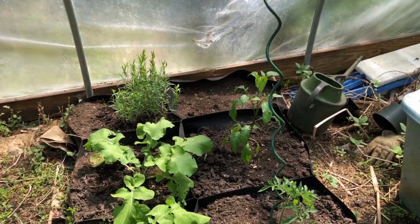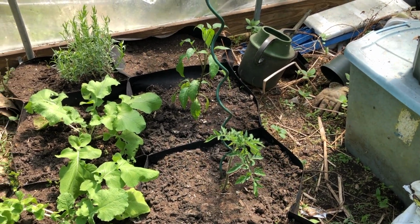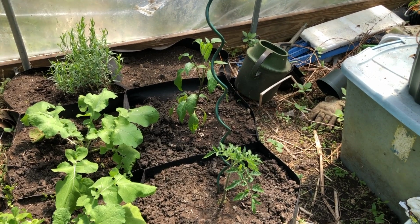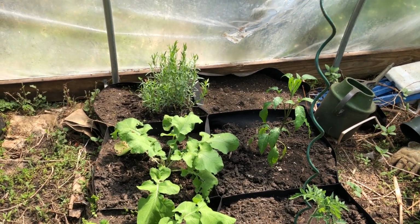Next to it is a jalapeno, an early jalapeno, supposed to be mild. Their version of mild, I expect. And then back there is French tarragon.